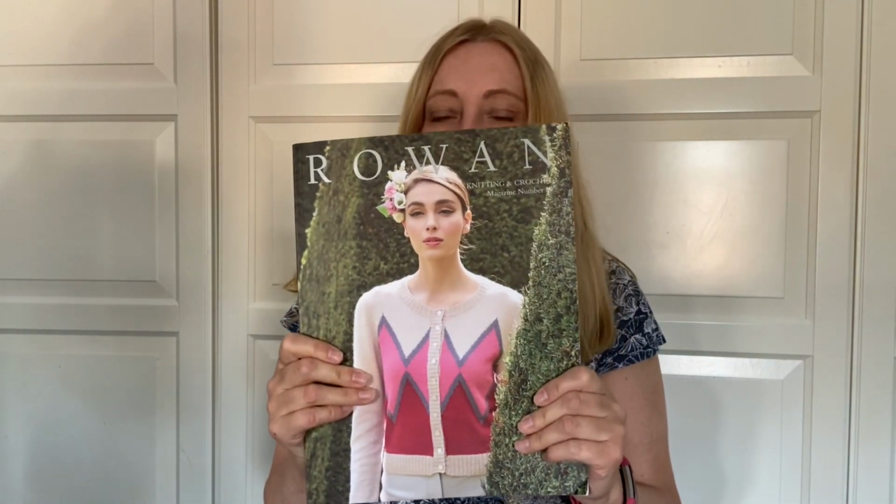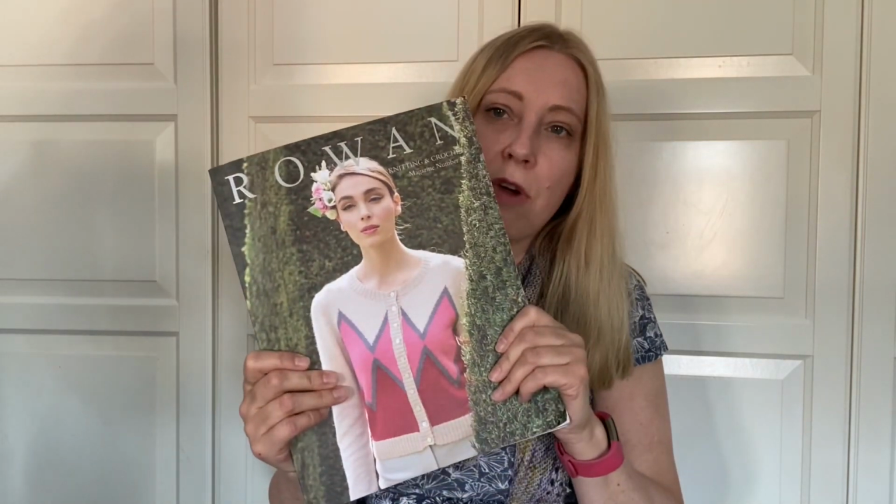The next project I want to share with you is from this magazine. Now I got some birthday money and I treated myself to the Rowan Magazine. Now this is Rowan number 69. It's a fantastic magazine. It's got about 40 garments in there, so it's brilliant value. A lot of the garments, in fact I think all of the garments are piece garments, so if you're okay with sewing garments together then I think it's great.